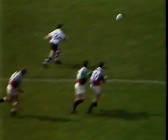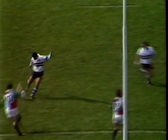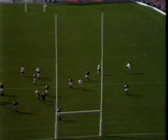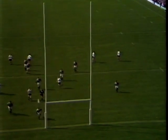The crowds in the east and west stands thought it was over. Outstanding effort for England against Scotland in the Calcutta Cup game there. And you can see it just slice off his foot and miss the right-hand post. But relief there for the Harlequins.